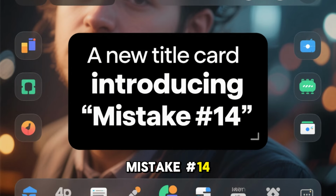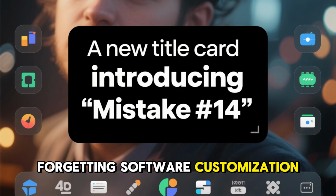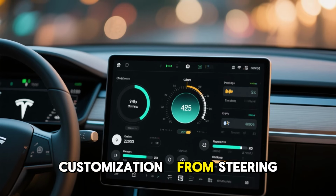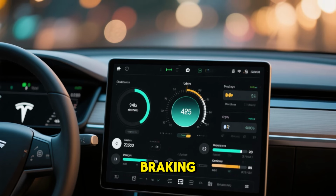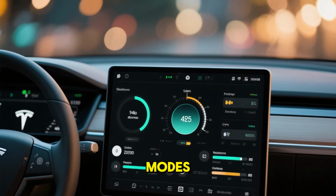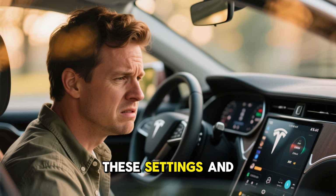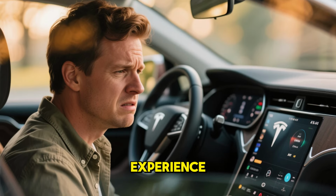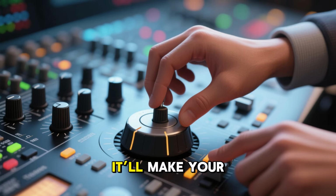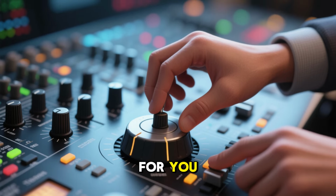Mistake number 14: forgetting software customization. Tesla offers deep customization, from steering response to regenerative braking strength, autopilot preferences, and even acceleration modes. Many owners never explore these settings and miss out on the best driving experience. Spend an hour tweaking the settings that fit your style. It'll make your Tesla feel like it's built just for you.